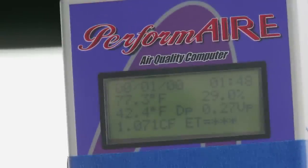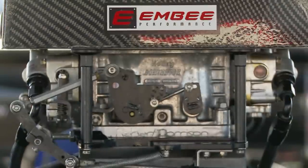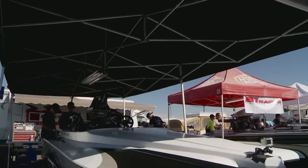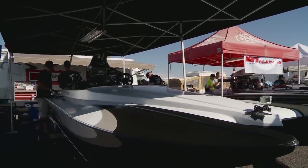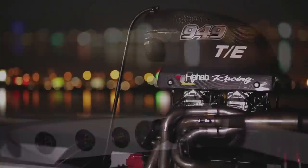We'll look at the weather station, and the number we look at is the corrected density altitude. Every time it gets hotter here or more humid, that number goes up, and when that number goes up, the boat goes slower. We tweak here on the engine and the jet pump to account for it, try to keep the thing running as close to a 9 as we can. At the end of day one, we felt great. We had two killer passes that gave us a great tune-up for going into day two of qualifying.